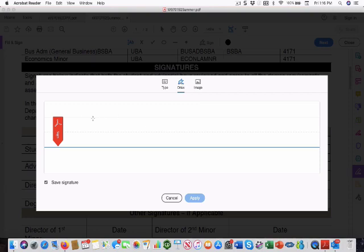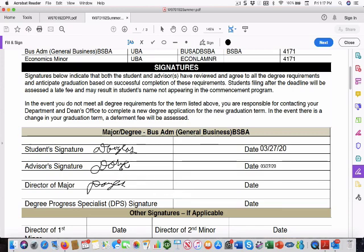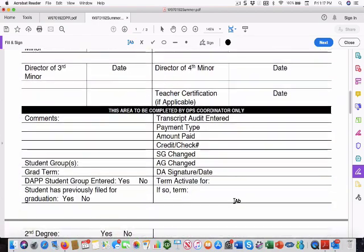And so this works with a trackpad or a mouse. I think it works better with a mouse, but you will put in your signature, and you will click apply. And you will move your signature to the director space. You will click that, and that'll lock it into place, and then you'll go over and type in the date. And pretty much, you're done at this point with your review.